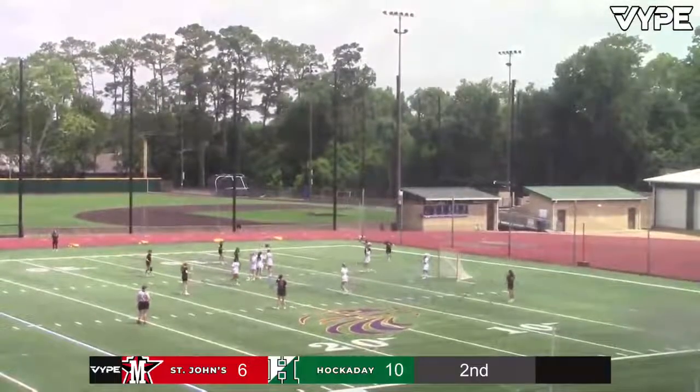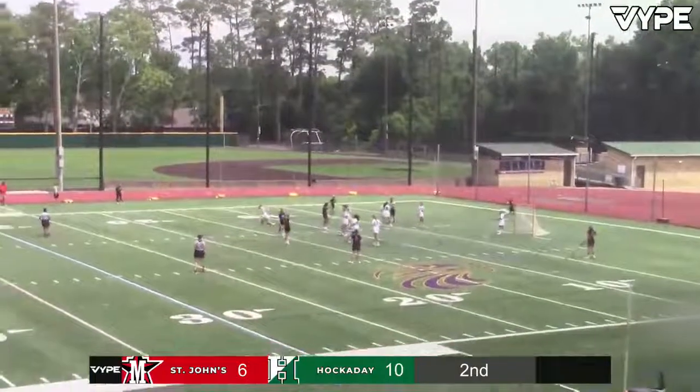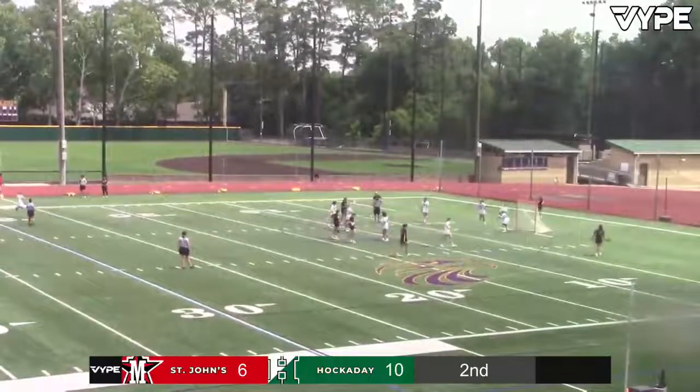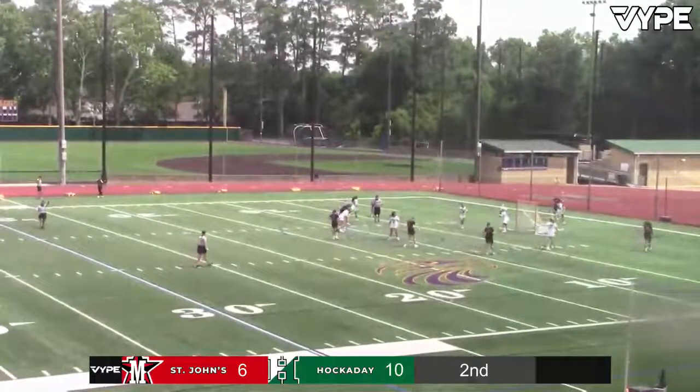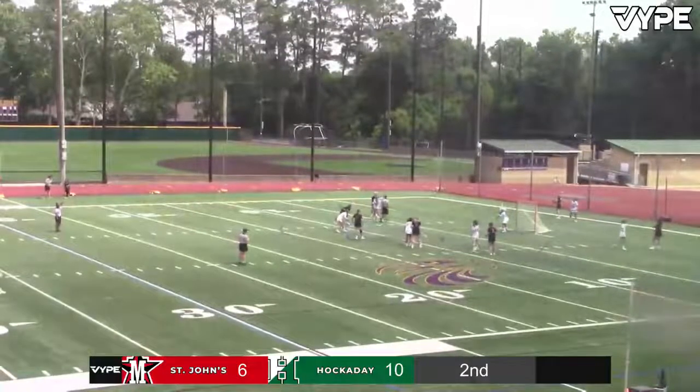Looks like a yellow card. Check to the sphere. Yeah, stick to the head. Got to call that one. Mandatory yellow card in girls lacrosse. Number 11, Landry Grover, serves 2 minutes for a stick to the head. Mike, this is actually our first yellow card of the game.